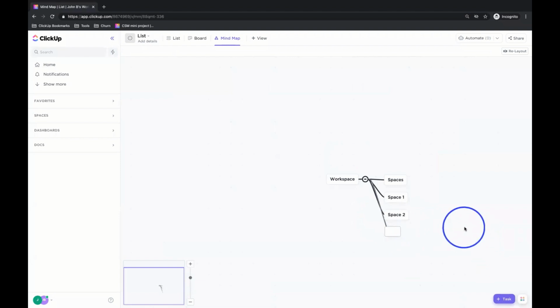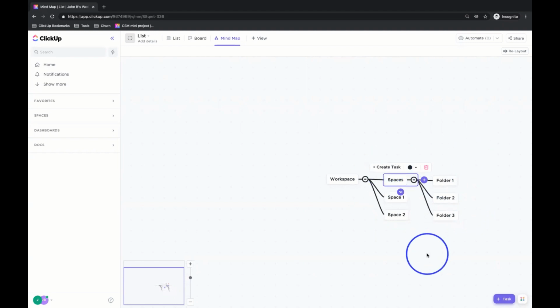So then we have these spaces inside of my workspace. Well, just like we said inside that representation, these spaces can be divided up into folders. So we can say folder 1 and folder 2, and then folder 3. Again, folks, we're creating this visual guide for you so that you can eventually see how your work is going to be created and organized inside of ClickUp.